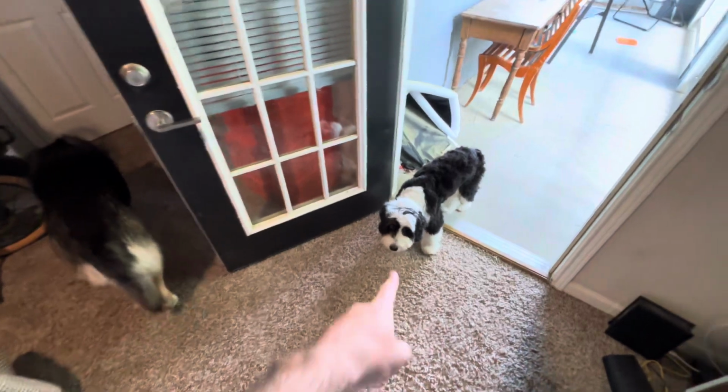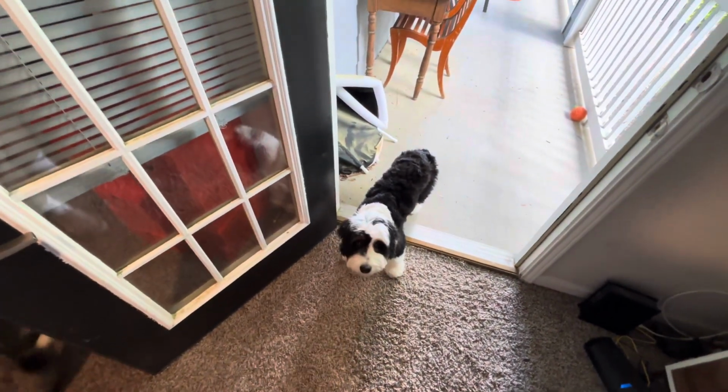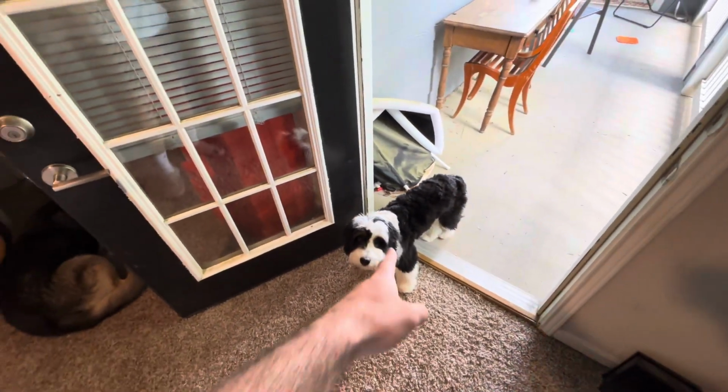Got my pups here. This is Rulon. If you guys know wrestling shoes, you know Rulon Gardner, named after Rulon Gardner. And that's Karma, the German Shepherd.